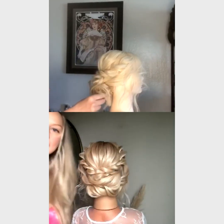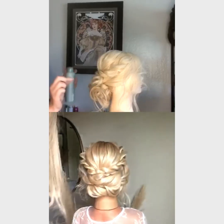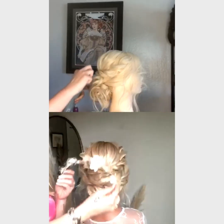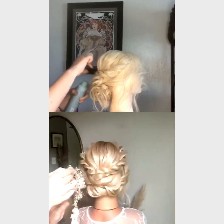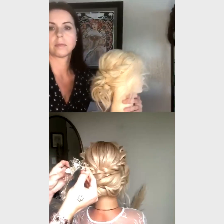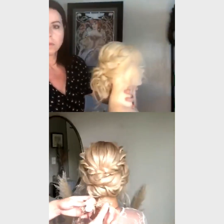So you can do it with a hair vine. There's a bunch of different hair accessories I have, but I wanted to use the same one today so there's a little something similar to the picture that we posted of the style I did on the pink wig. And I did use this on her after. So that's what I'm going to do.